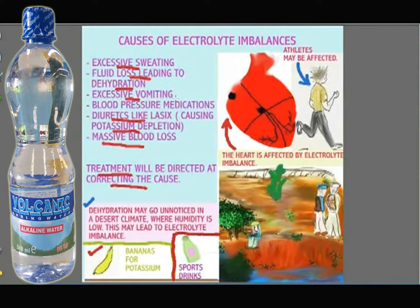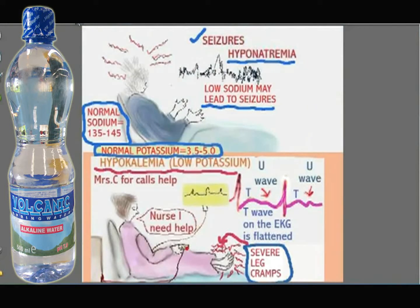Because it can happen. Dehydration, and we talk about excessive vomiting, blood pressure medications, diuretics such as Lasix, which causes potassium depletion, massive blood loss might also cause it, and treatment will be directed, of course, at the cause. Whatever is causing the problem, that's what's going to be addressed. Now we're going to get more specific.